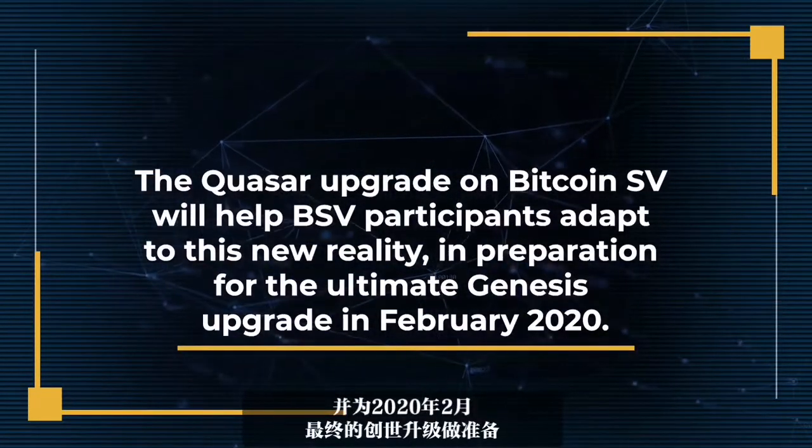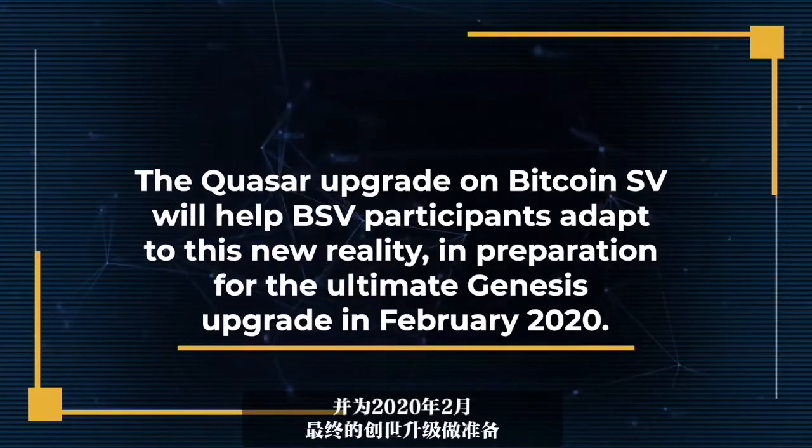The Quasar upgrade on Bitcoin SV will help BSV participants adapt to this new reality in preparation for the ultimate Genesis upgrade in February 2020. We will finally be unlocking the true power of Bitcoin, what Satoshi always envisioned: unlimited scaling, a competitive marketplace for miners and market forces to determine what block sizes are appropriate for a network, and what enterprises and application providers can do to help fuel that usage. That's exciting. That will be the future of Bitcoin, and that's all happening here on Bitcoin SV.